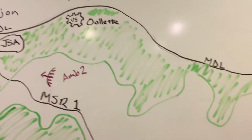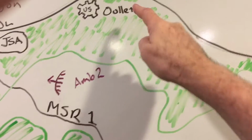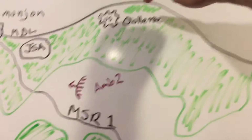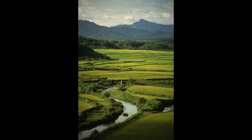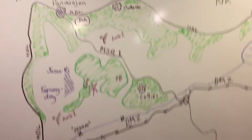This is Ouellette, and right here is Infiltration Alley. This is a very steep sloped alley covered in dense woods, and the North Koreans would slip through here and ambush people down here, doing patrols or on MSR1. And there were multiple very deadly ambushes over the years down there. So that's Infiltration Alley, mostly wooded, much more hilly. Collier is up on a mountain, as is Ouellette, okay? So that's what you're doing.